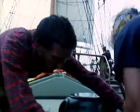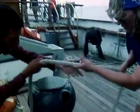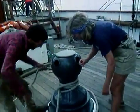Oh, just let that fall. Okay. Now pass it under. Double back over the... No, okay, hold it. Double back over. Okay. No, hold it. No, don't pull it all the way through.